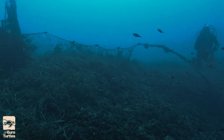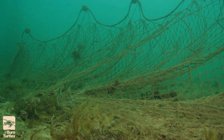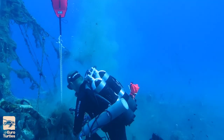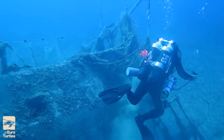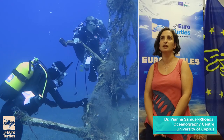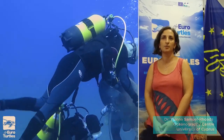One of the actions being carried out in Cyprus is to collect and remove fishing gear from the Natura 2000 site of Polis-Gialia, and collaborate with a recycling company that can recycle the discarded fishing gear and convert it to energy, which is one of the actions that's happening only in Cyprus.